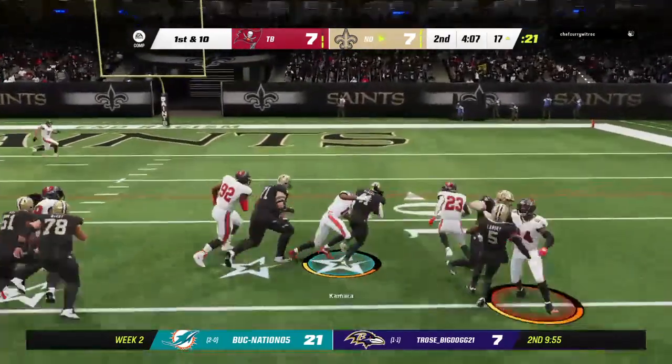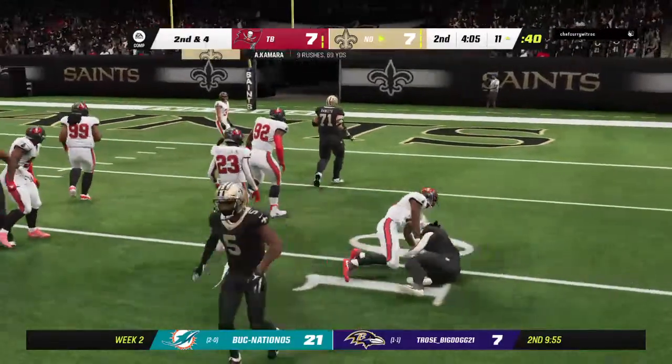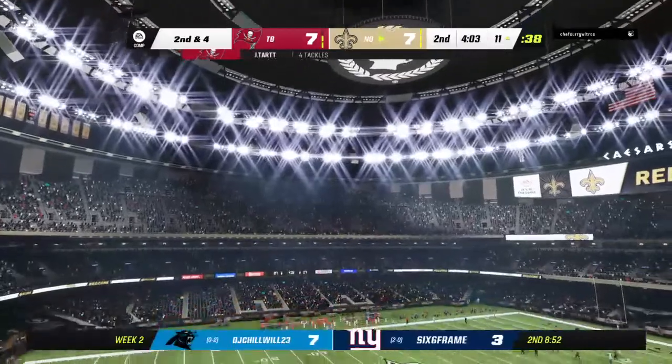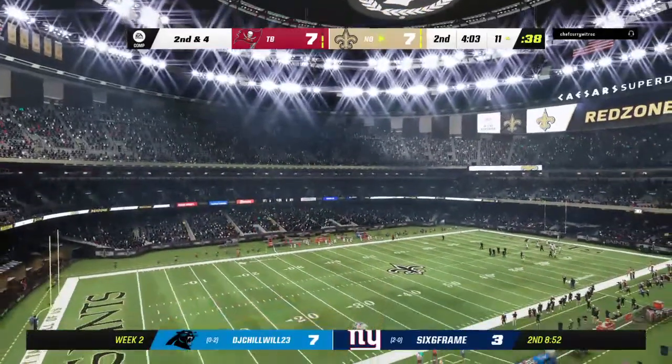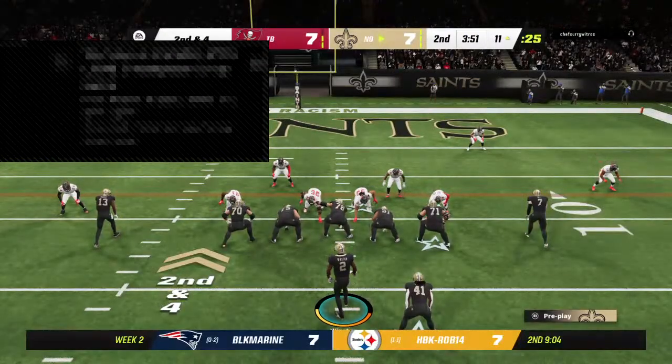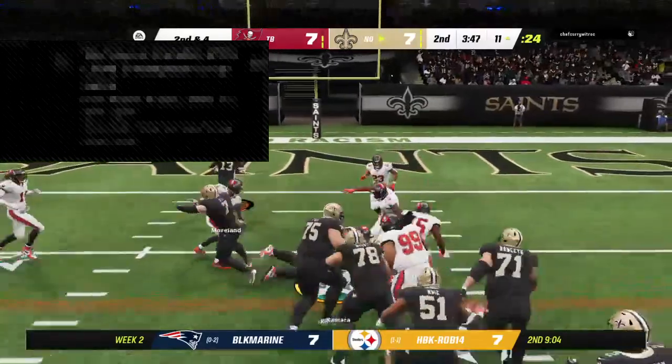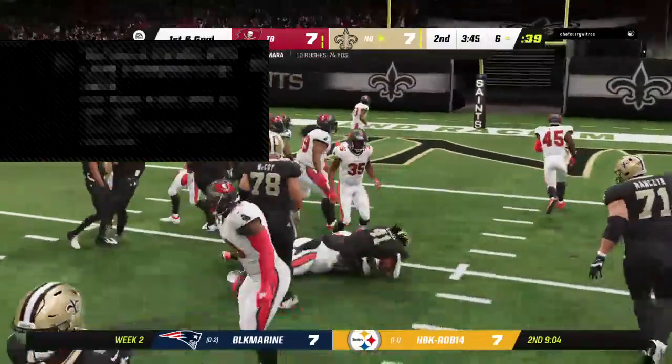Staying on the ground on first with Kamara. And he's brought down just outside of the 10 at the 11. He'll get a nice chunk there on the first down run, and it's 2nd and 4. Down, it really does a whole lot of good for your entire offense, but I love the way he's finishing those runs. At the end of things, he's making sure he gets just a little bit extra.